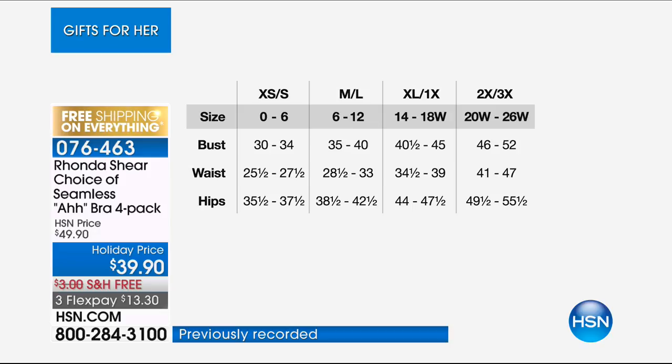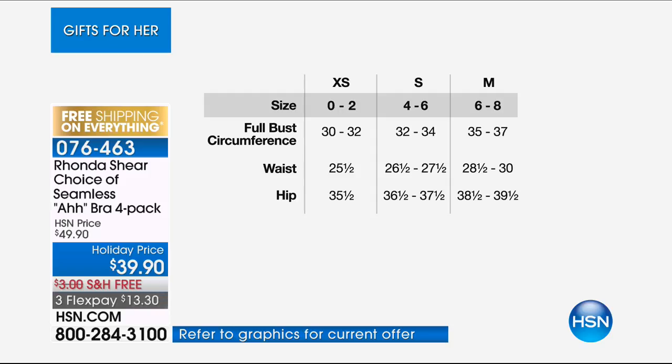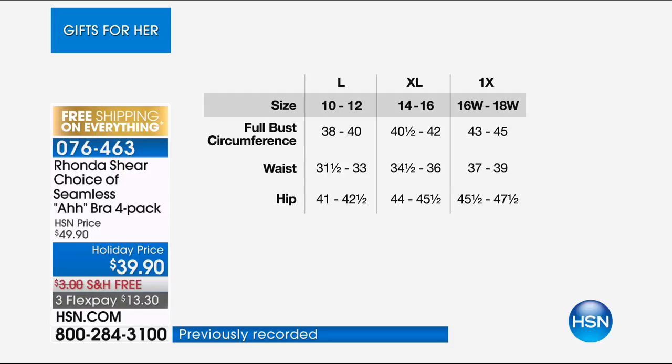It doesn't matter if you're larger busted, smaller busted, whatever you take. If you're a medium, take the medium. If you are an extra large, there's your sizing chart. If you're a zero or two, get extra small. That easy. If you're a four or a six, get a small. If you're a six or an eight, medium, that's what I'm wearing, medium. And then if you're a large, 10 or 12, you get the large.